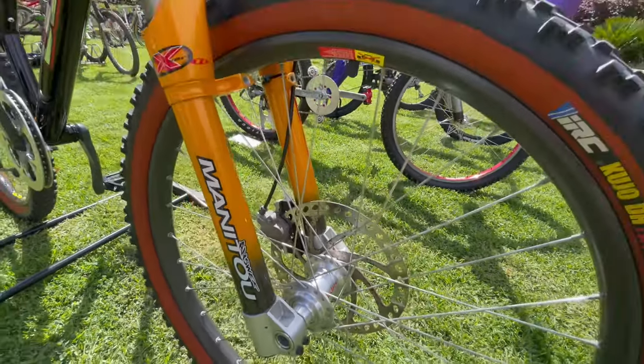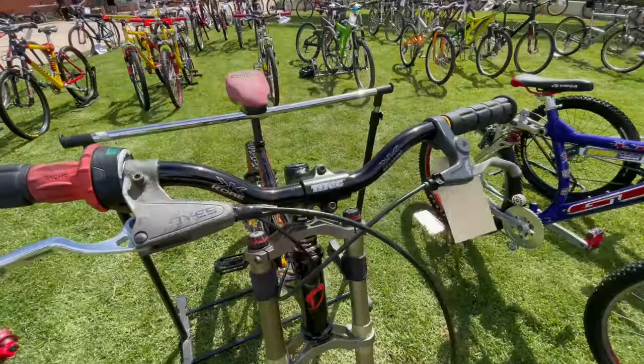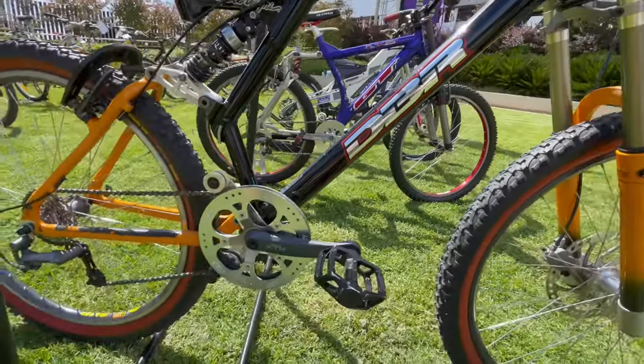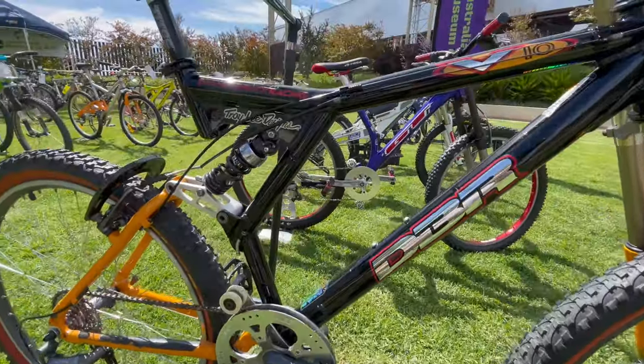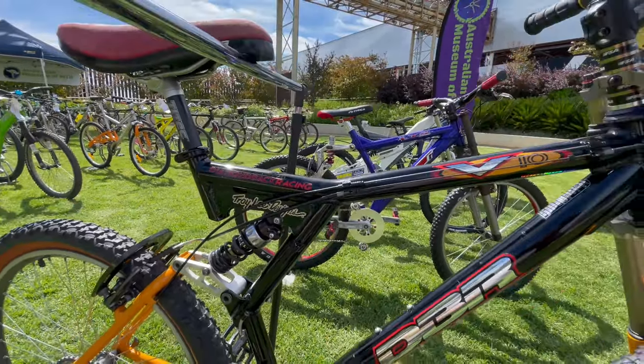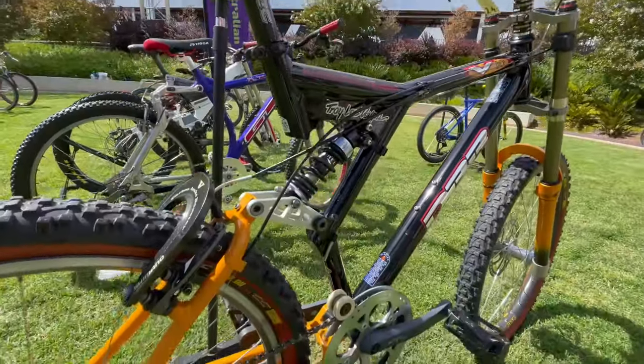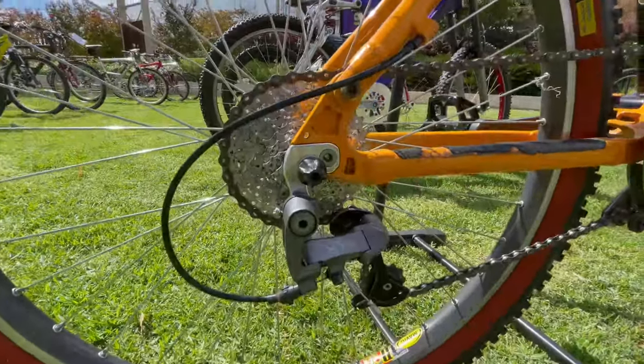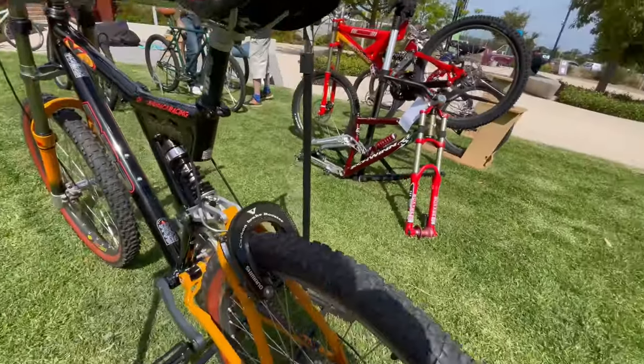This DBR V10 is also a good mate of mine's bike that I brought along, and this bike hasn't been restored at all. This bike is absolutely 100% original from the late 90s. He basically rode it for a few years and then stopped racing downhill and parked this thing up in the shed, and it's in amazing condition still. And it's actually for sale, so hit me up in the comments if you can.